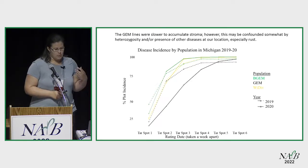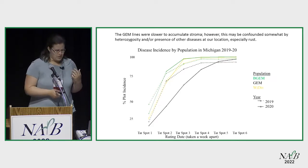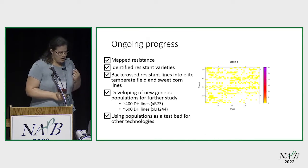And the GEM lines, a lot of them were not resistant to rust. So that was the big one, because this is an obligate pathogen, it has to have green, healthy tissue. And so if you have a plot that gets decimated by rust, there's not a lot left to be hit with tar spot.